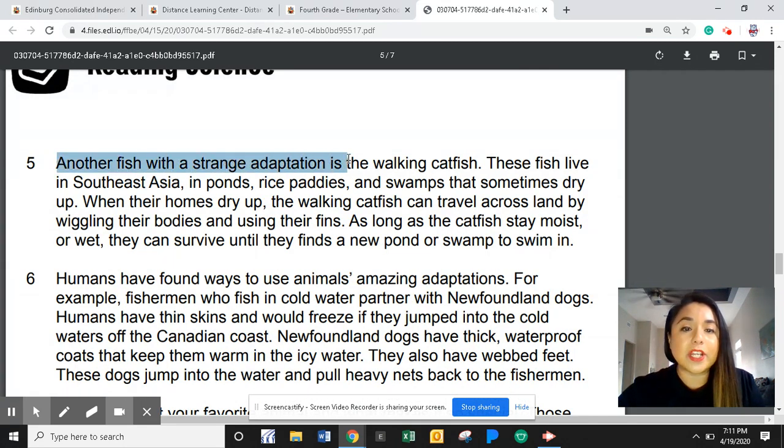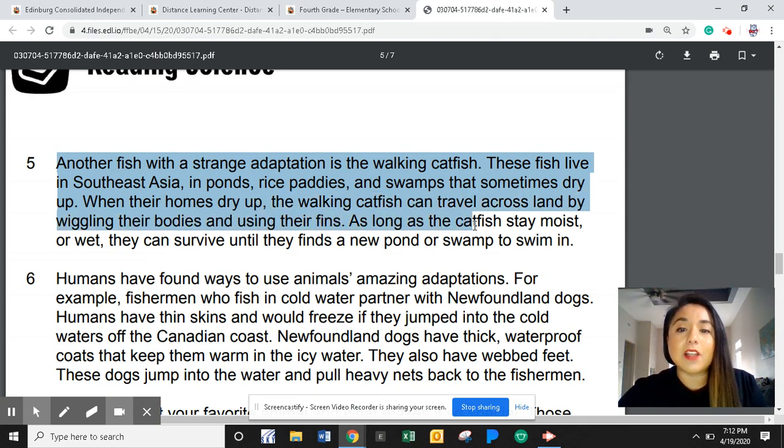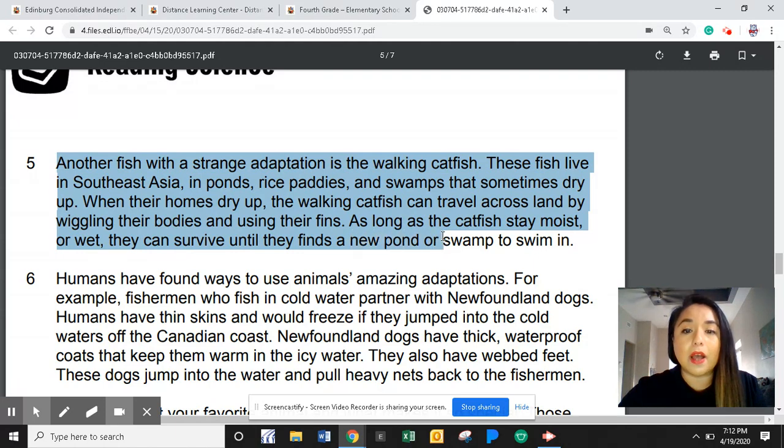Another fish with a strange adaptation is the walking catfish. These fish live in Southeast Asia, in ponds, rice paddies, and swamps that sometimes dry up. When their homes dry up, the walking catfish can travel across land by wiggling their bodies and using their fins. As long as the catfish stay moist or wet, they can survive until they find a new pond or swamp to swim in.